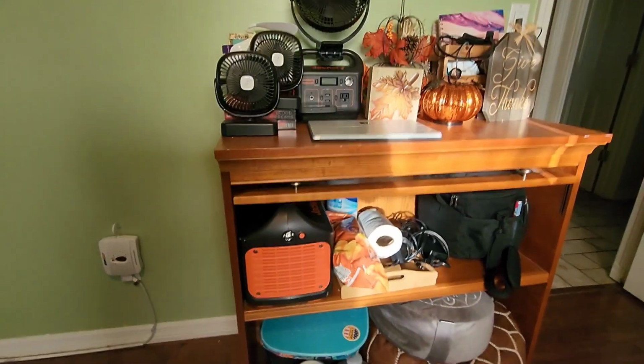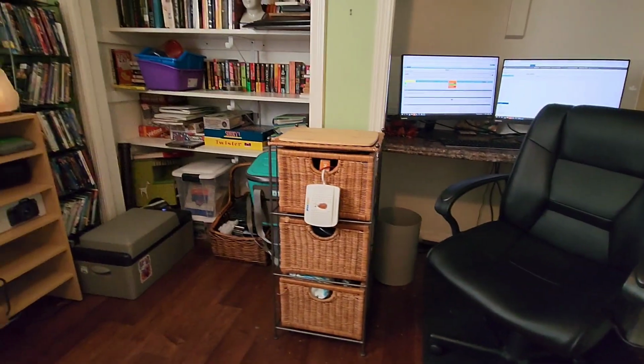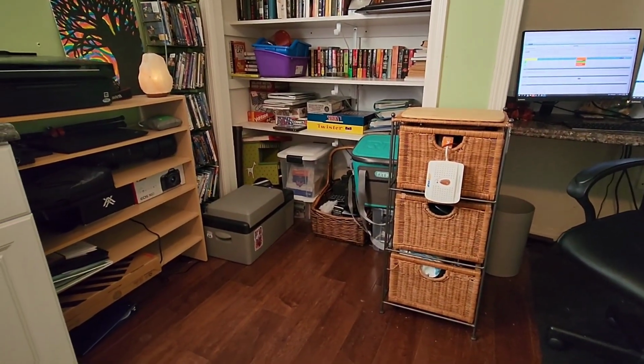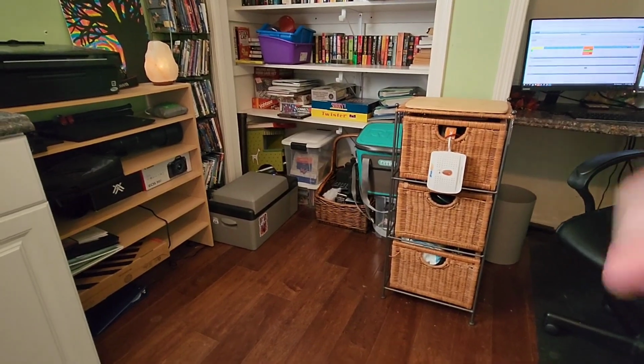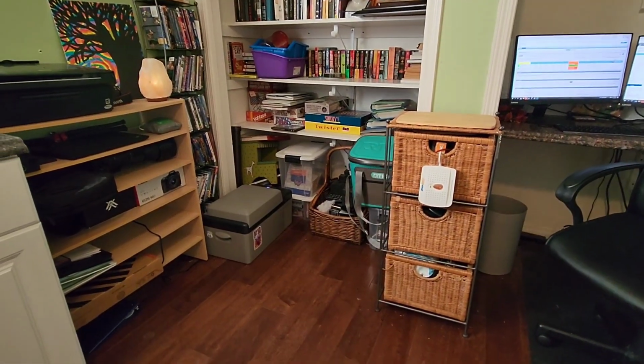So most of my stuff that I need to set up is all right here, except my little tiny table pretty much. So I'm always ready to go. It helps me from forgetting things too, but it's so easy to just move that stuff in and out instead of having to pack everything again every time.